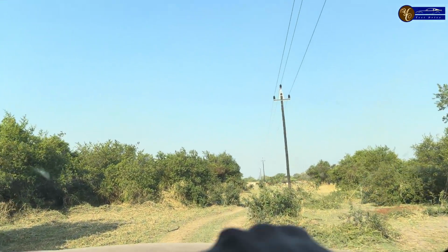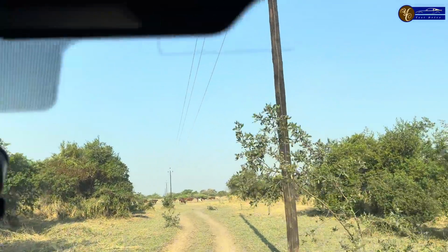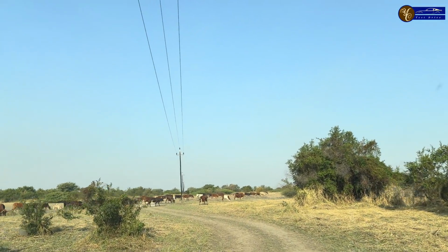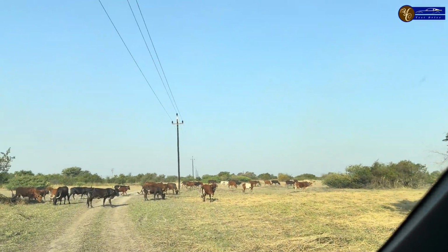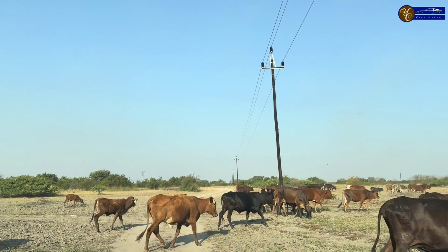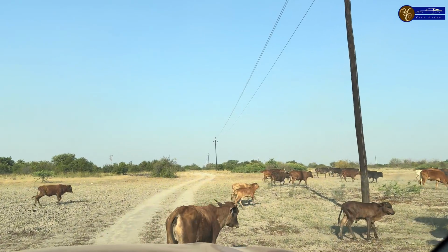Look at the cows in the Zambezi Region. This is one thing that we really try to do, farming. Livestock farming is something that is growing in my region. And the cows this time, because there was not much flooding, they don't look that bad. They actually look quite good. They are well fed. There's still plenty of grass. Run!